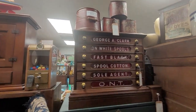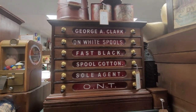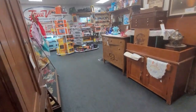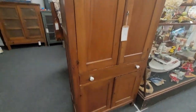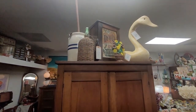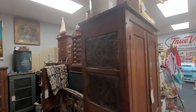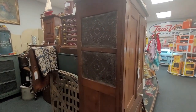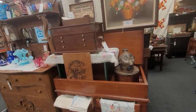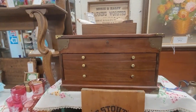This amazing spool cabinet here, I am surprised has not sold yet. And we just brought in this beautiful pie safe. It's punched tin on the sides. It's at least 100 years old. And there's the punched tin on both sides. And then this is the other side of my booth. And we just brought this little machinist chest in this morning.